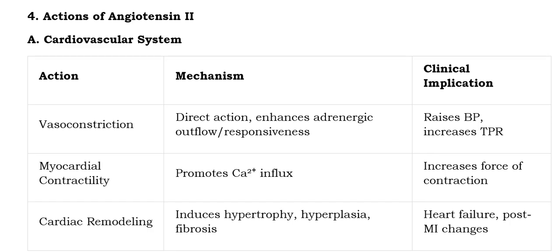Interestingly, it also acts directly on the heart muscle. It helps calcium get into the cells, which makes the heart contract more forcefully. But, and this is a big but, long-term, Ang2 contributes to harmful cardiac remodeling. It causes hypertrophy, cells getting bigger, hyperplasia, more cells, and fibrosis, scar tissue. This is really relevant in heart failure and after heart attacks, things we cover a lot. Okay. So a bit of a double-edged sword there. Good acutely, maybe, but bad chronically for the heart structure.